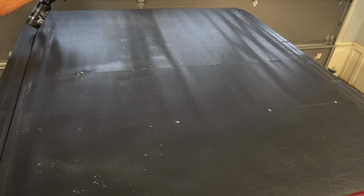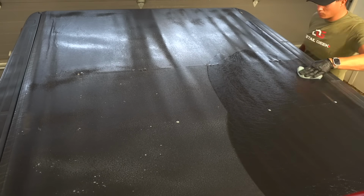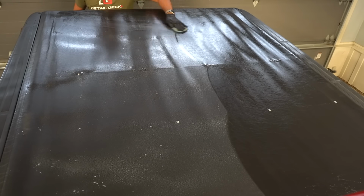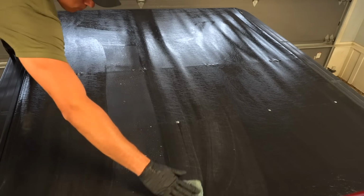Now, one of my favorite things to do is apply 303 on a tonneau cover, and that's because it just makes it look so incredibly good. And for any of you out there with a truck or even a Jeep with a soft vinyl cover, I highly recommend using this every time you detail it, as it will keep it looking brand new and you'll wonder how you ever lived your life without it.